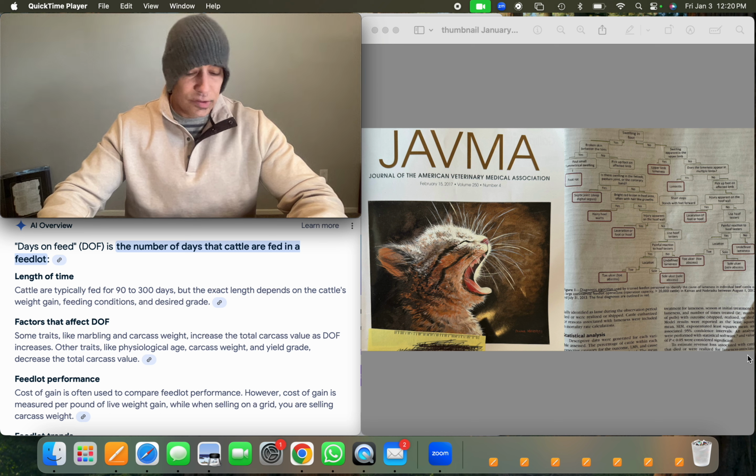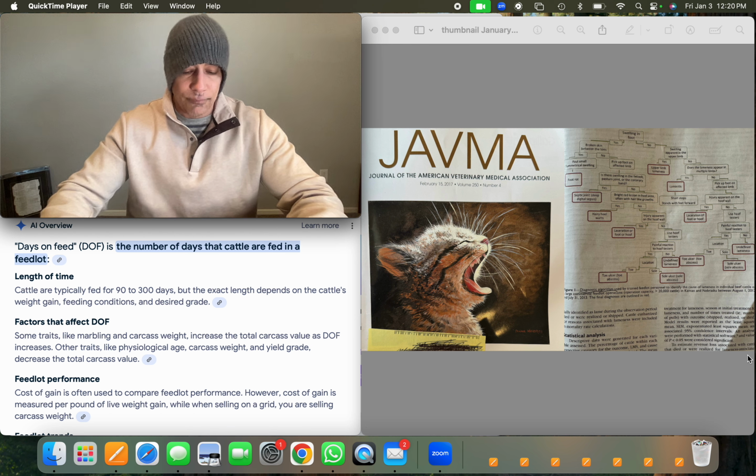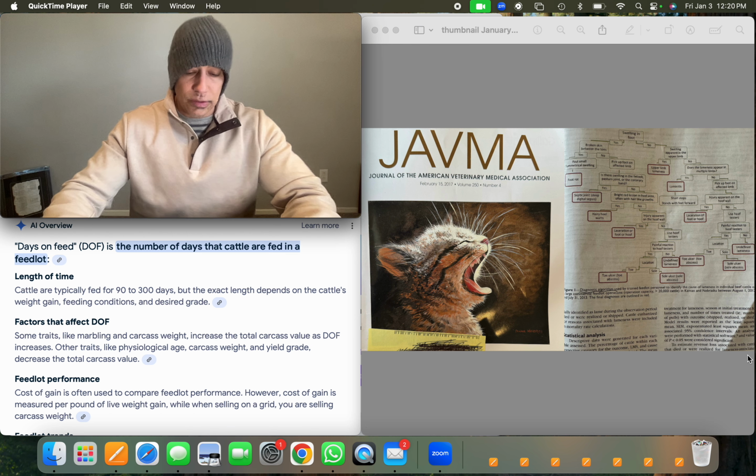For the 968 cattle that died or were euthanized, the mean days on feed at lameness identification was 58 days. Mean days on feed at death was 74 days. Mean interval between lameness identification and death was 16 days.